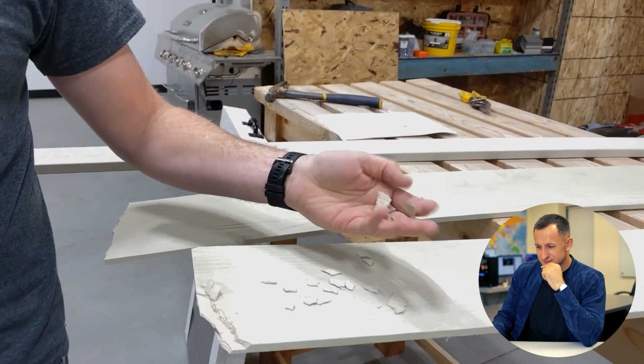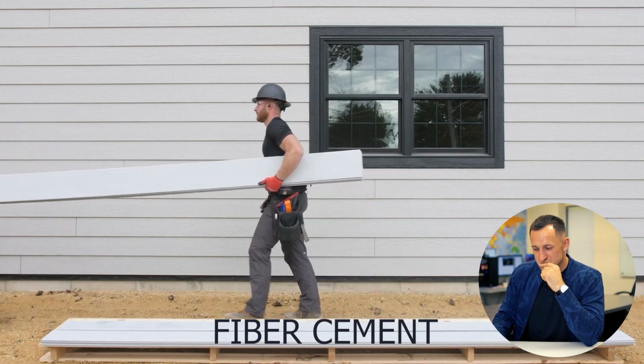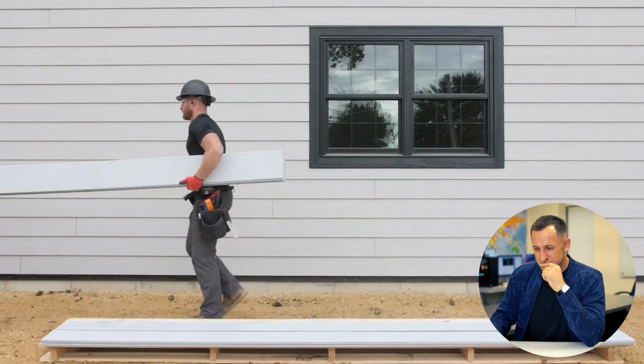Silicas that come off in the dust actually are not good for your health. So be careful cutting Hardie siding without a mask on. And LP is just wood, so you can cut it with any regular saw and not worry about any dust. It's just sawdust. It's treated with all of the waxes and resins.